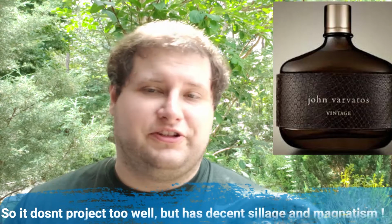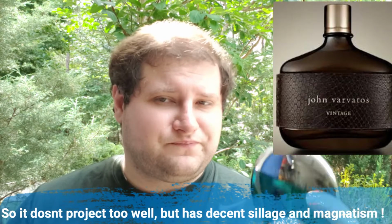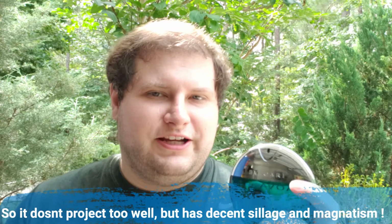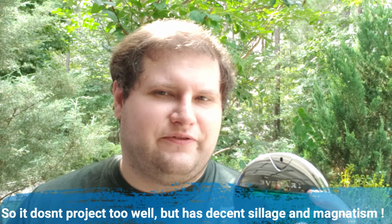John Varvatos, a lot of them are that way, especially vintage. I love that fragrance, and it is the same way. So definitely this fragrance does have performance. It's just a little bit on the unique side of things.